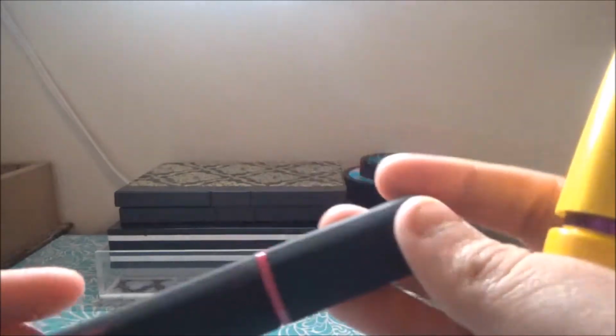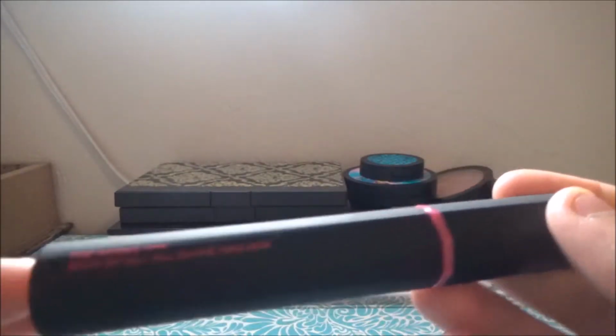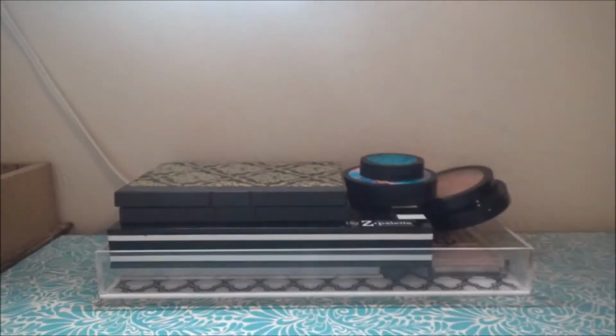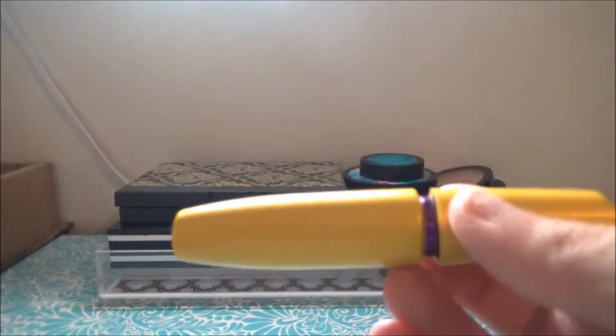And this one was the Works Wow Effect All-in-One Mascara. I'm really excited to try this. I think it's going to be amazing. And of course, I put in my Holy Grail Mascara.